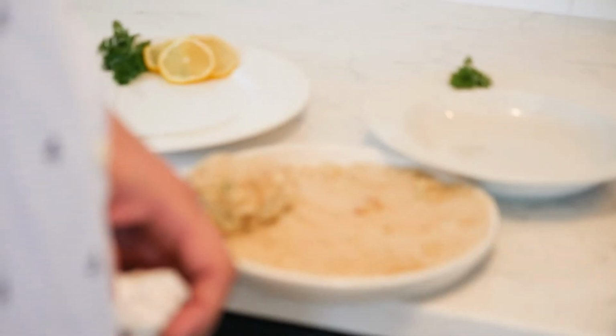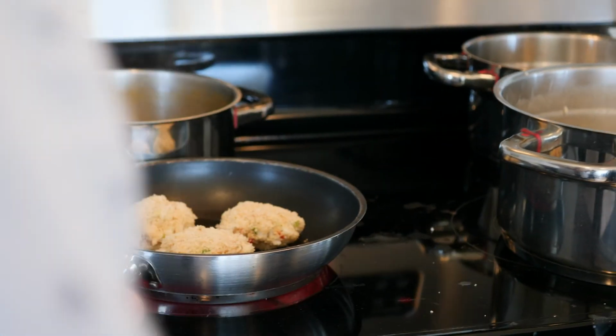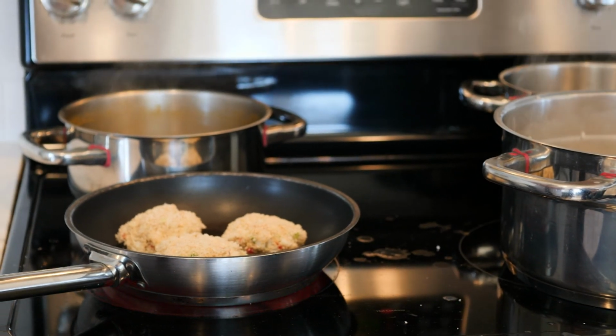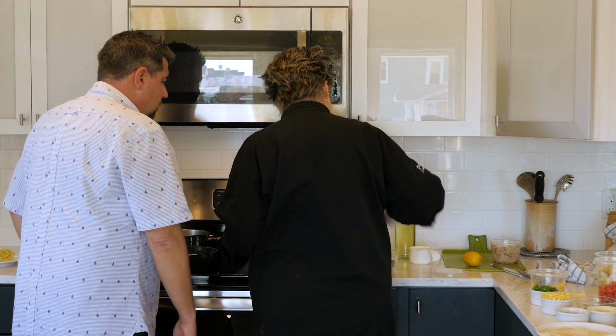Yeah, it's a feel. Now you want the hot oil in the pan. Okay. And you lay these, and then we're going to turn them when they get brown in just about a minute or so, 2 minutes. Let's put some Parmesan in there.